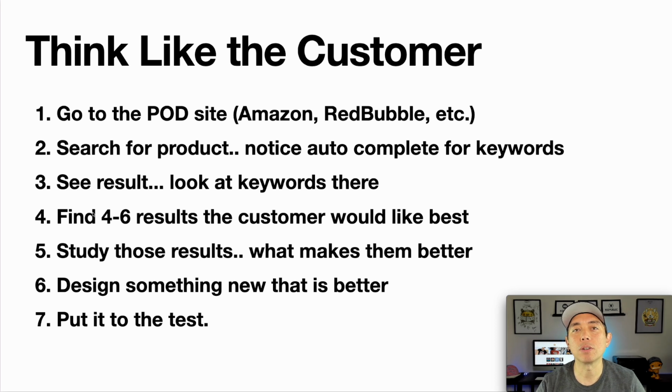Find 4 to 6 results that you would pick as a customer, or a customer would pick if you're doing this with a friend or something, and pick those, take those out, and study those. So study those results, what makes them better. In my case, you saw that they were humor, they had variety, some of those things. Your results may be a little bit different, but you can kind of gauge from that. Everyone's going to be just a little bit different. It may be a style. Maybe they like a certain style or a certain color or whatever it is.